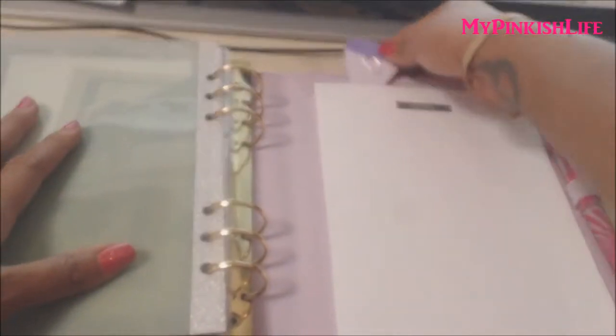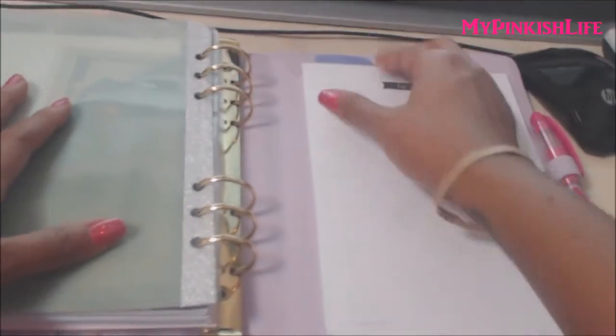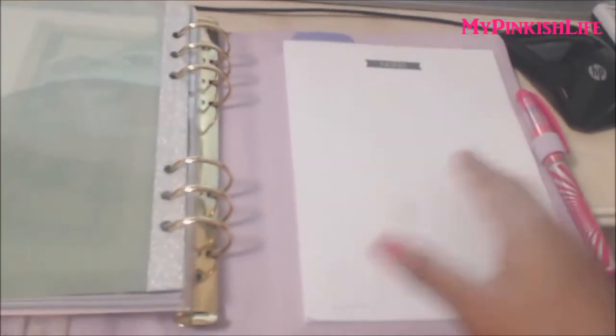Now, see, she was such a sweetie pie. She gave me some cute little clippies. So I'm super duper excited. I can't wait to play with her. I'm about to go actually move into her now. And she gave me a cute little pen. She gave me a bunch of different dividers, but I wanted to show exactly how the Kikki.K comes, at least when you trade it.